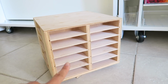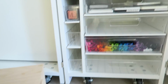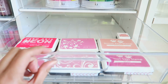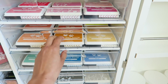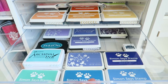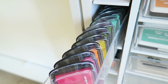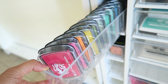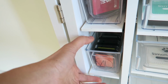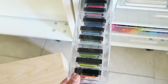Took all these ink pads out of this awesome Memory spinner and put them along with others into these drawers by color. Happy, happy. Illustrated Faith inks also fit nicely sideways like that in there. And the Mommy Lay ones actually fit perfectly by threes with the dividers. Sweet.